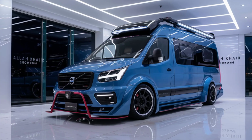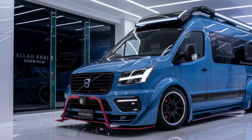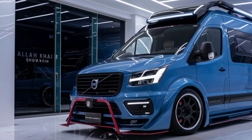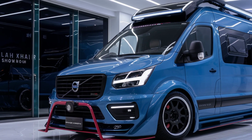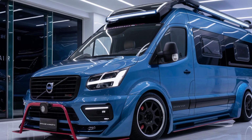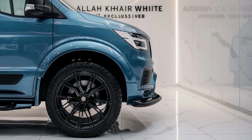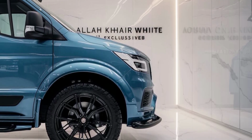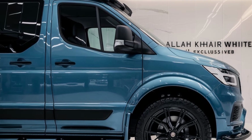Under the hood, Volvo has integrated its latest hybrid powertrain, offering a mix of electric efficiency and gasoline power for long-range adventures. The large battery pack ensures off-grid capabilities, powering all onboard systems without needing external hookups. Fast charging support allows a quick top-up at any charging station, making it a practical choice for modern explorers.